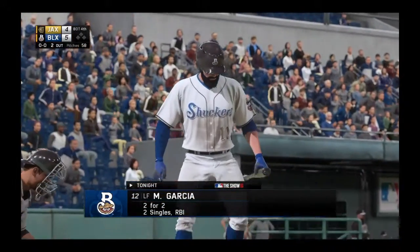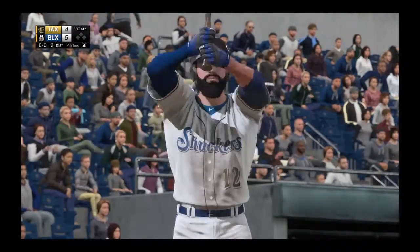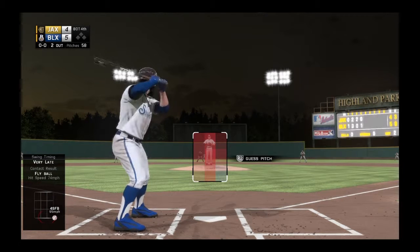Number 12 will step in now. He's singled twice to this point. Yeah, he's just been putting the ball in play, and so far it's working out nicely for him. Sometimes it is that simple.